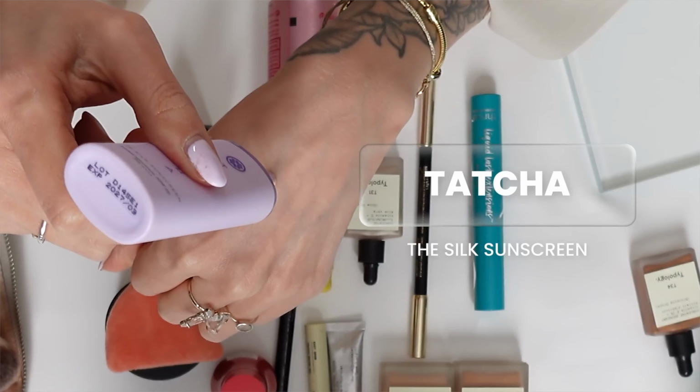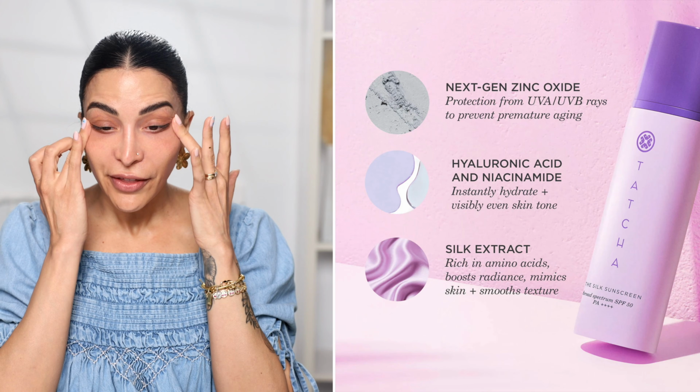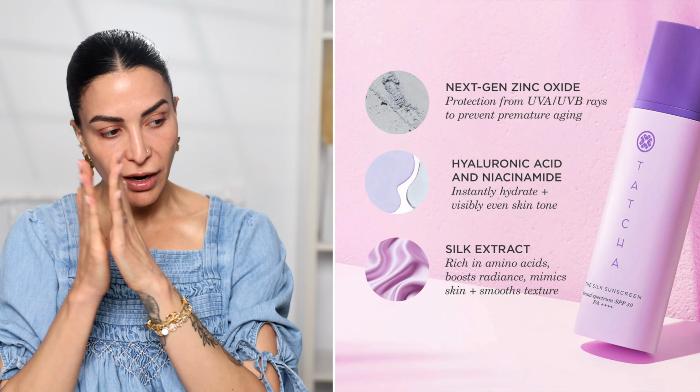I showed this in another video recently and I actually got a comment from one of you guys that this isn't effective for actually blocking the sun's rays because it's only 10% zinc oxide. So I found that comment really interesting. As soon as it came in, I screenshotted it because I was like, I have to look into that. And this is what I found.